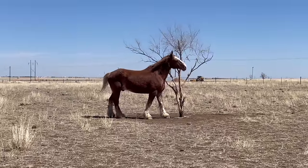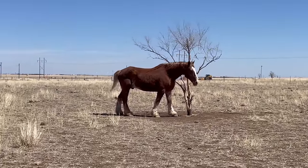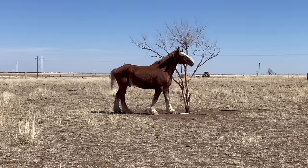Like all the other horses, Finn found the scratchy tree. We definitely need to get them some kind of pasture brush because they all do this, and this poor tree is just not going to make it.